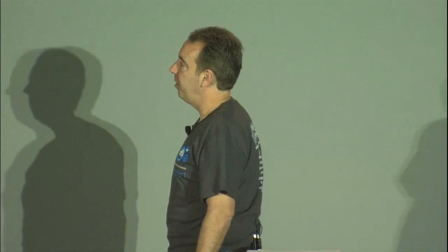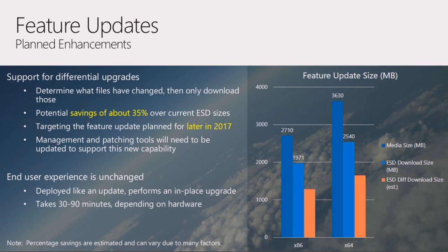What we want to enable later this year is a differential upgrade capability that will only download the portions of that ESD file for files that have changed since the OS release that you're running. In order to make this work, we need to have a baseline OS installed first. That baseline OS is the Windows 10 Creators Update. That's why this doesn't work until the update after that. So the new feature update that comes out later in 2017 will be able to compare against what it knows the original Creators Update was and just download the changed files to the PC. We think that'll shave about 35% out of the download.